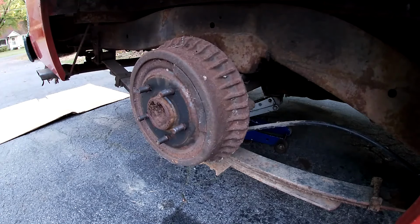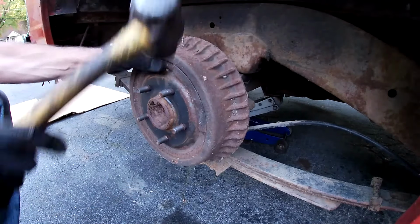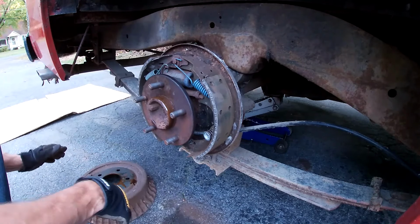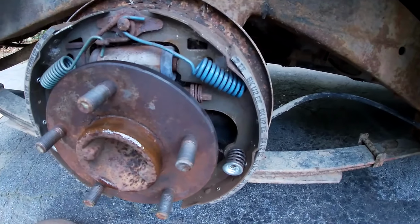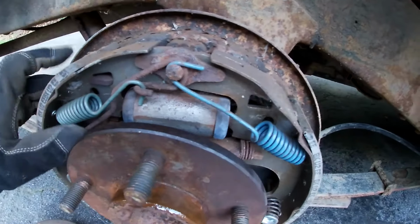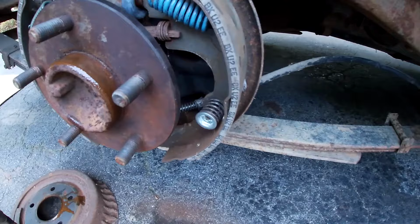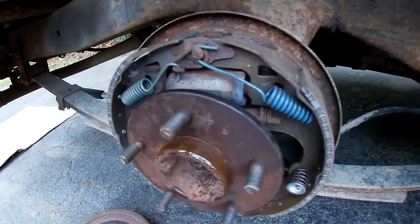Curious to see what the brakes look like. See if this drum will come off. Kind of what I suspected. Those look like brand new shoes and hardware. I don't see any leaks, but there may not be any fluid in it at all. I haven't even checked it. Oh, that e-brake cable looks new too. Yeah, somebody spent some money on this thing and then just let it sit.